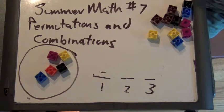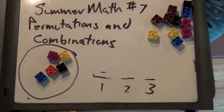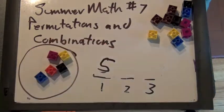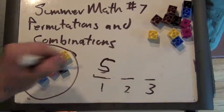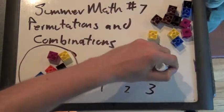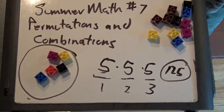Okay, so how many different blocks might I have in first position? You're going to have 5, like we did last time. Okay. How many for number 2? 5 again. Yeah, you get 5. So when I multiply this together, I get 125. That's definitely more. Whoa.